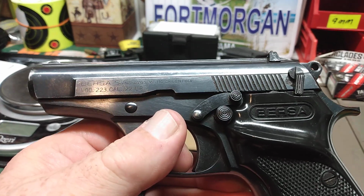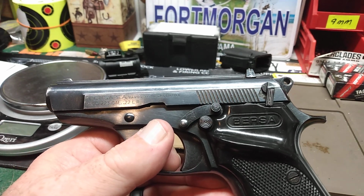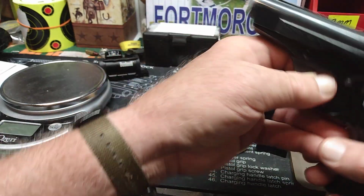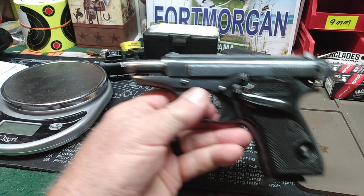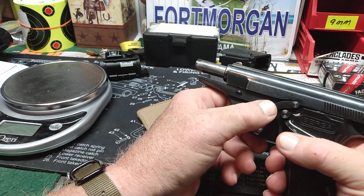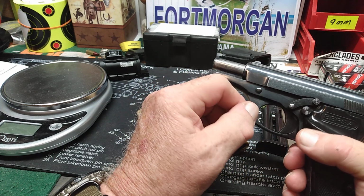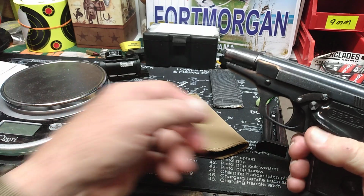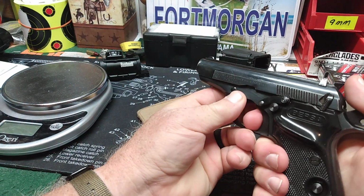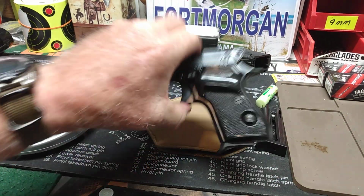I hope this comes up to focus there. If you can see it, model 223, caliber 22 long rifle. And like I say, it is a single action only, and it does lock back on the last round. And the only thing I've seen is that it's got a weak spring on the lock back. When the mag's not in it, it don't stay locked back all the time. But I can't whine about that because it is an old gun, but it is a good looking old gun.